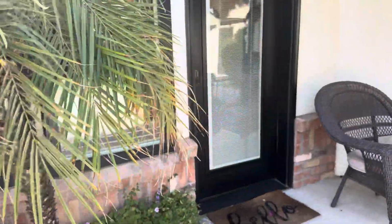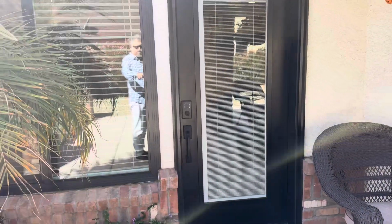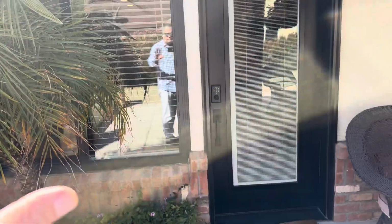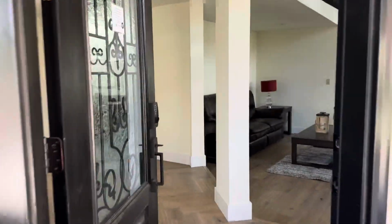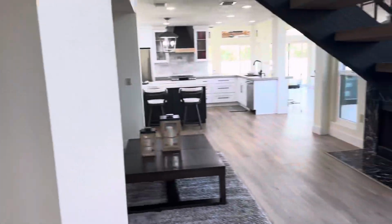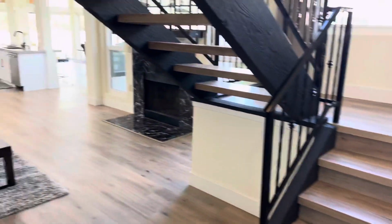I'll get to this in a second. This is a private entrance to extra flex space, living space. They used it as a salon for quite a while, but I'll get to that in a minute. So as we get into the house, here's where we have our first choice. We go upstairs to the bedrooms, if you like.